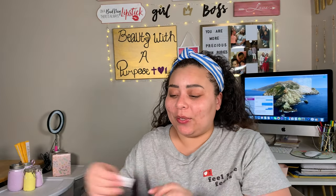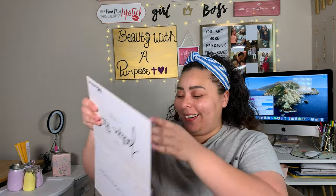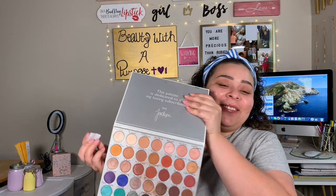So let's go ahead and pull out what number we will be using for row number 1. For row number 1, I got the number 3. Oh, I'm so happy. I got me a crease shade. I was so scared I wasn't gonna get a crease shade. So for row number 1, I got number 3, so I'm going to be able to use Silk Cream. Woo woo. Okay, so let's go ahead and draw for row number 2.